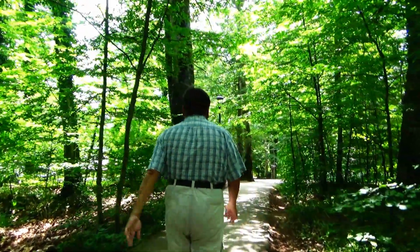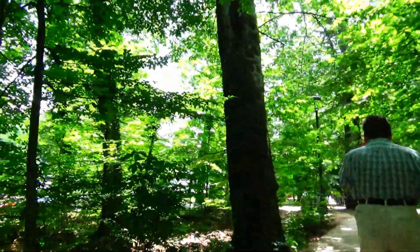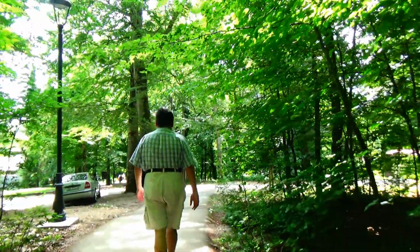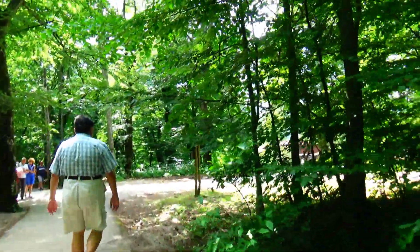And here we got more huge trees. I usually don't see this big of trees in Malaysia, at least in the towns. I mean, I've been to jungles, there were trees that were a little bit bigger. But yeah. So, we're almost there.